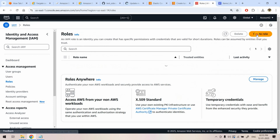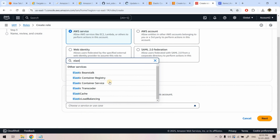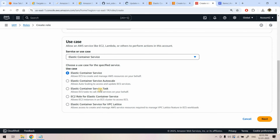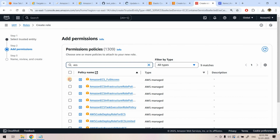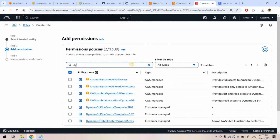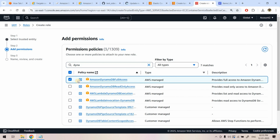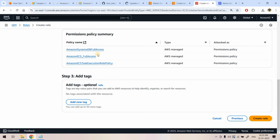So here I'll go to roles and create role, and here I want to create for Elastic Container Service, for Elastic Container Service task. Click on next, and here ECS. So ECS full access, then ECS task execution policy, and apart from that, obviously it needs to interact with DynamoDB. So I am giving DynamoDB full access as of now. Click on next. So here I can give the name as demo YT sidecar. Okay, right? So this is the role, and these are the policies it has, and I'll create the role.